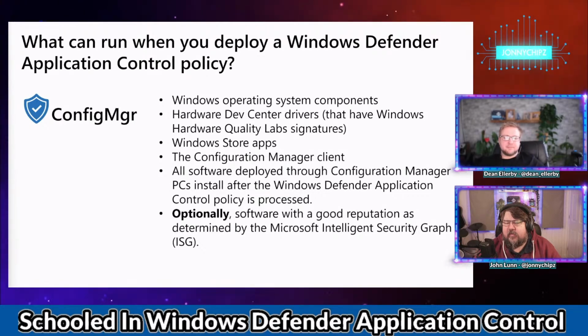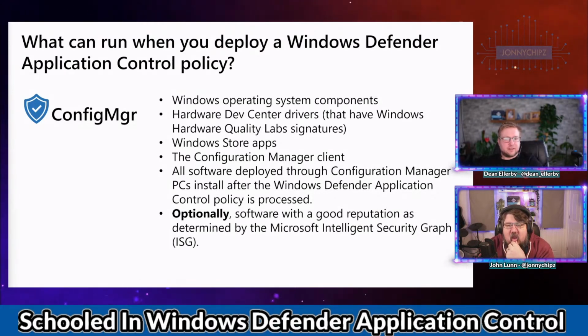I guess, is that an on and off, an enable or disable thing if you deploy apps through config manager? Or is it an always on thing, that if you deploy WDAC and the application's deployed with the config manager agent, they're inherently just trusted? Or is it a switch that we can switch? So it's applied at the policy level when the policy gets applied, and as I said, if you use the native config manager deployments, then these are the things that are trusted.